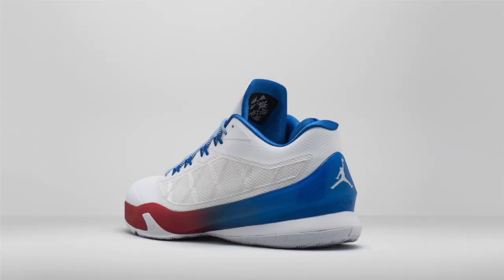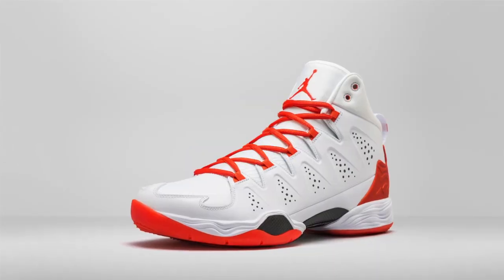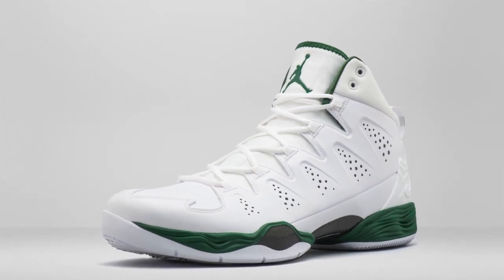Chris Paul's CP3 8, which doesn't actually release until next week, has Clipper colors all over it, as does Carmelo Anthony's New York Knicks-inspired Melo M10. Jordan Brand even created a look for the rookie Jabari Parker, inspired by the Bucks on the M10 as well.